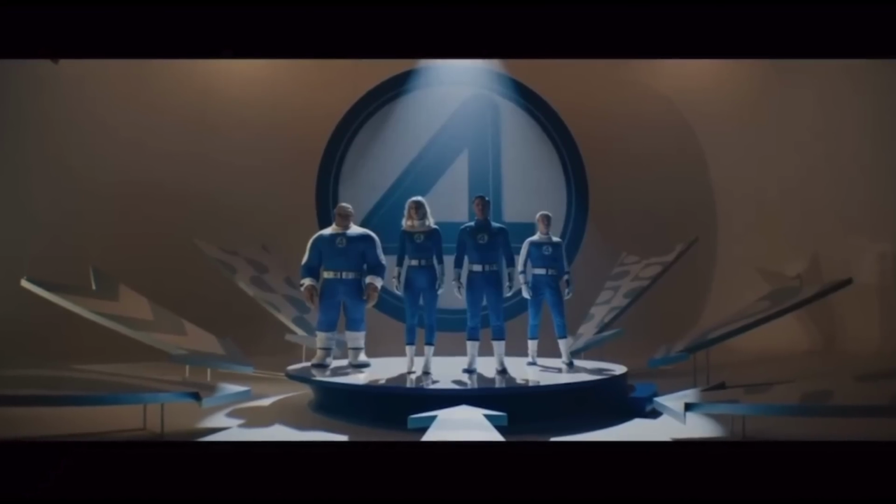Now, the last thing we hear and see of this trailer is Sue Storm saying as a family, because that is a major emphasis with the Fantastic Four. They are a family, they're Marvel's first family, and then we see a shot of them all together in their suits on a platform with a giant Four logo in the background.